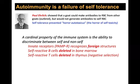This is the process of negative selection. But unfortunately, those rules are very context specific. So you do have what are called damage associated molecular pattern receptors, and these recognize self structures. And so you can engage the innate system, but if you have enough self damage.